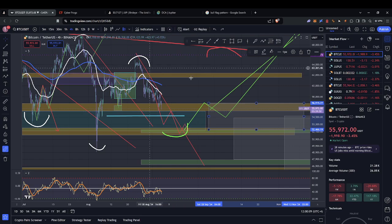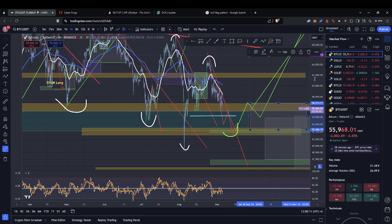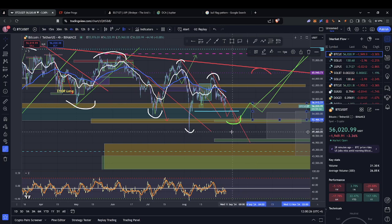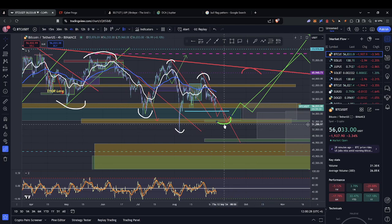We are in a downtrend. If we zoom out a little bit, we are in a pretty massive downtrend. We've got our high, low, lower high, lower low, lower high, lower low, lower high. When are we going to find this higher high? What we kind of like to see at this point is a higher high and then a higher low.